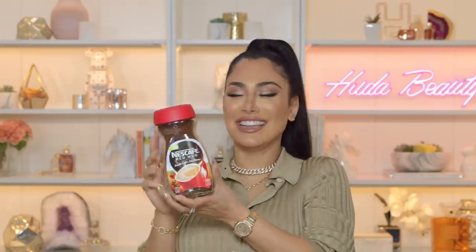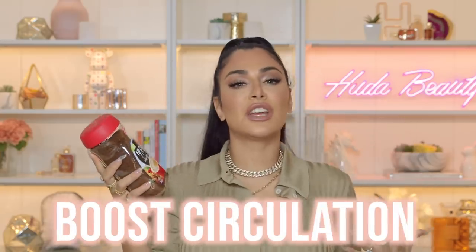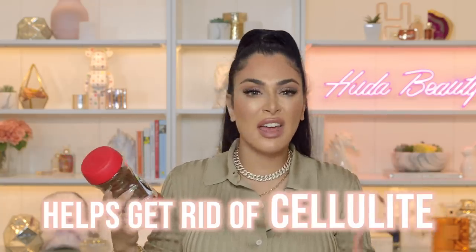First of all, we got caffeine, some coffee. I actually don't drink coffee on most days. I know most people think I'm heavily caffeinated, but I'm not. Is this real coffee? This is Nescafe. We got coffee, y'all. We got coffee because it has caffeine and it helps boost circulation, helps boost your blood flow. It really helps do a lot of things to help get rid of cellulite, fat, and we're gonna see if it works. Oh my God, we got real coffee and it's Starbucks. So we know it's real.